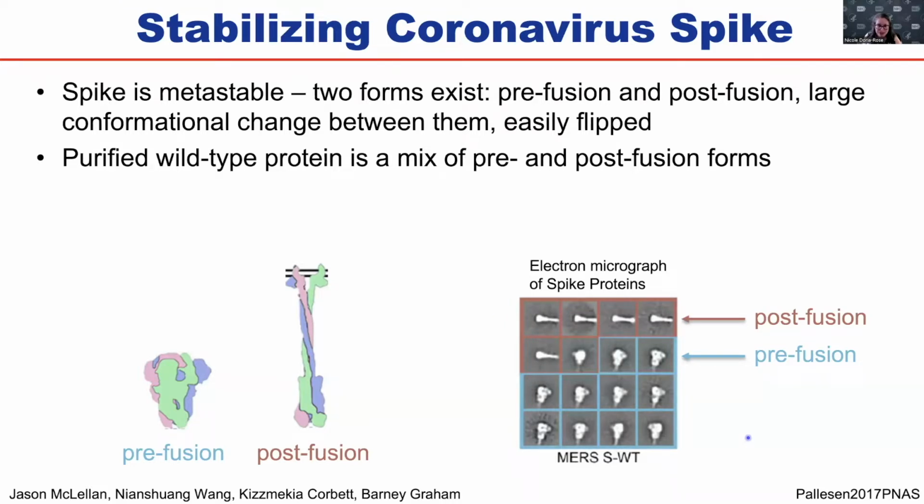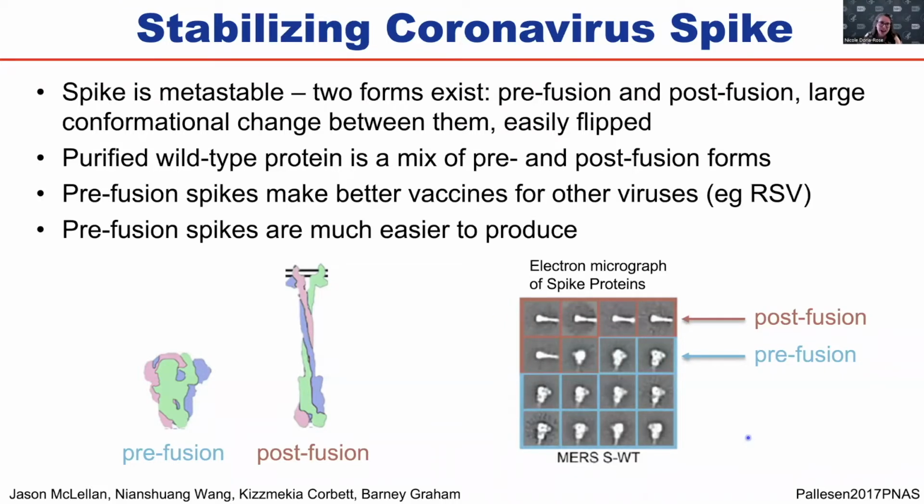So what does that have to do with anything? Well, it turns out that in other viruses, such as the respiratory syncytial virus, the pre-fusion spikes make much better vaccines. They give you much better antibodies than the post-fusion form. So you definitely want your pre-fusion form as a component of your vaccine. And just from a practical matter, the pre-fusion spikes are much easier to produce. You get 50 times as much when you make them in the lab.